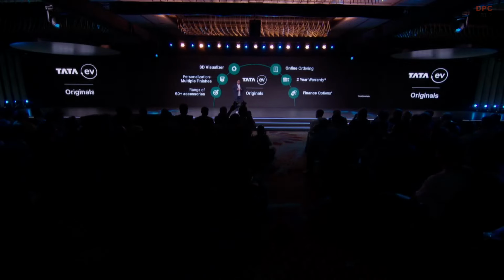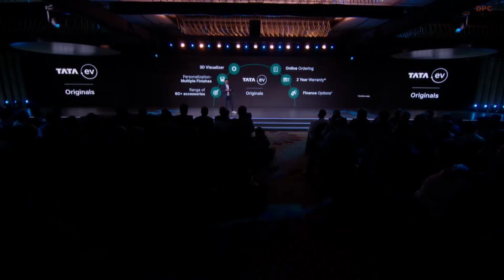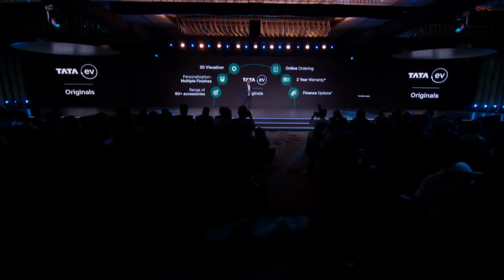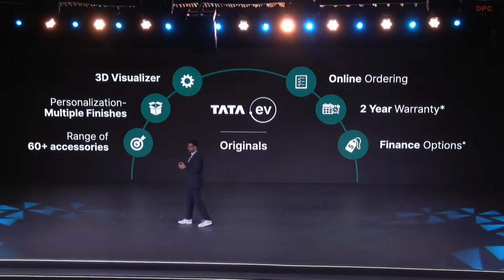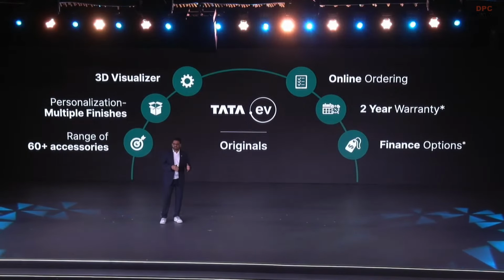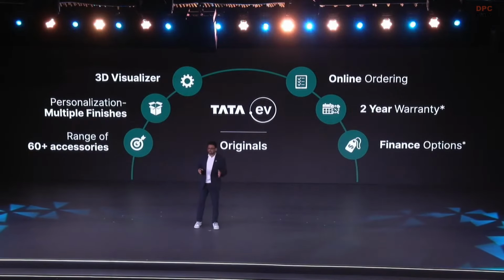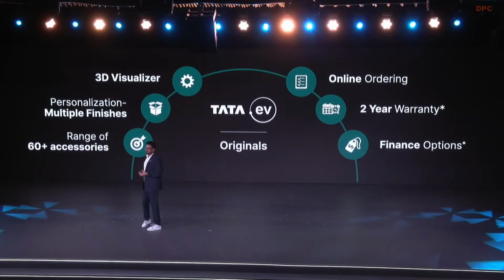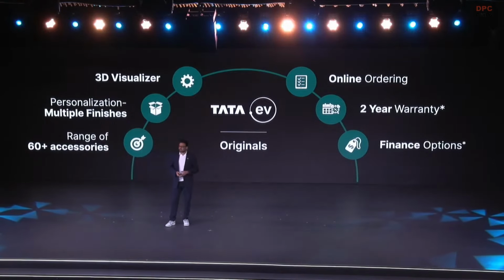On Tata.ev, we have a range of 60 plus accessories. It gives the customer the ability to really customize color, material, finishes. We also have 3D visualizers on our website, so customers can visualize how the accessory is going to look on their car. Of course, we can do online booking of the accessory so that the car and accessories are delivered together at the dealership. The OE accessories come with a 2-year warranty, and there is optional finance for the accessories as well at our dealership. So it opens out a lot of choice of customization and ease of purchase for the customer.